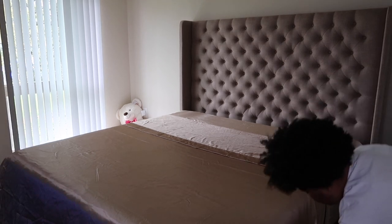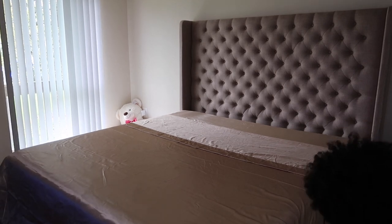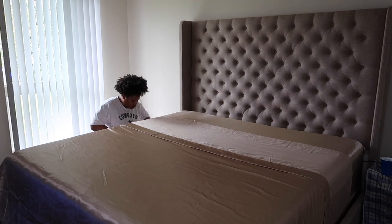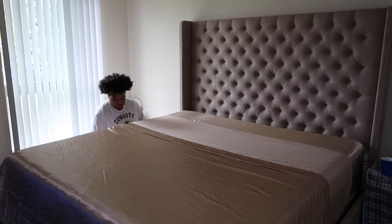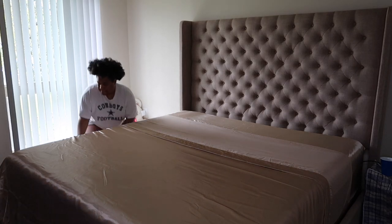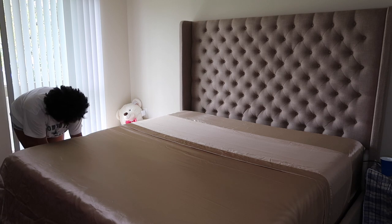But for me, I was struggling trying to tuck these sides because it was only like an inch and a half border. Now the bottom part, that was fine, I had enough room there, but the sides I was struggling. So like when I go to sleep at night and I get in my bed, they always come untucked, which I mean, I don't really care about, but just something to note.